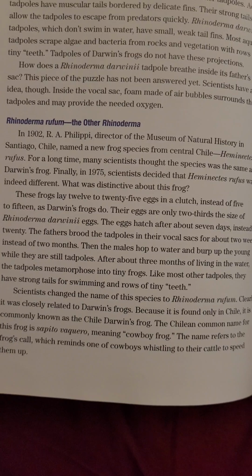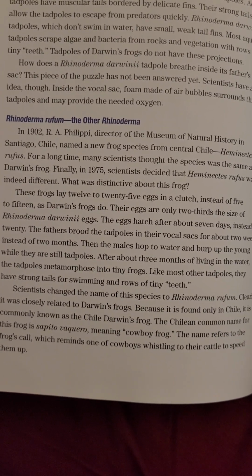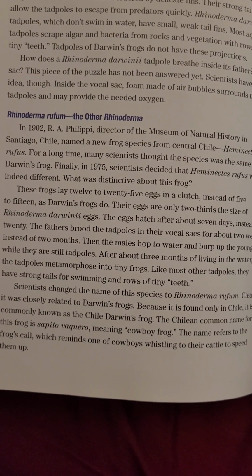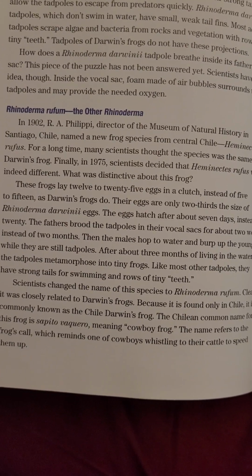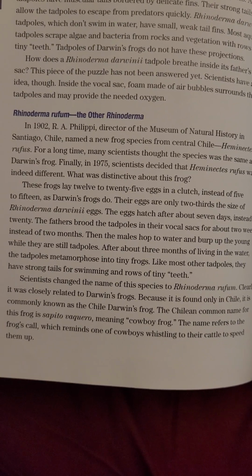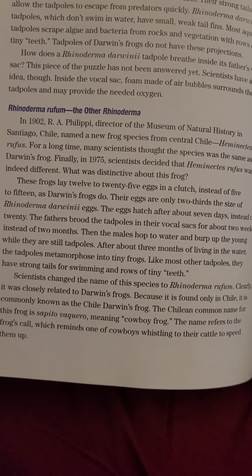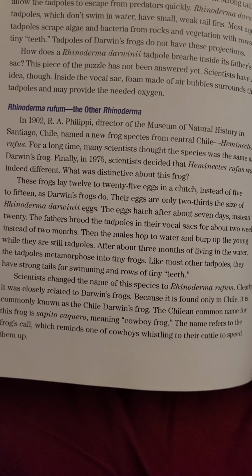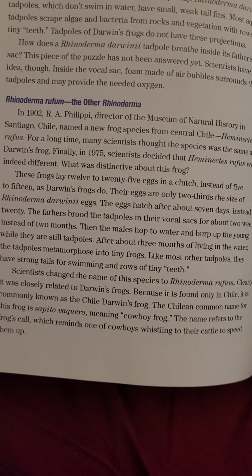These frogs lay 12 to 25 eggs in a clutch, instead of 5 to 15, as Darwin frogs do. Their eggs are only 2/3 the size of Rhinoderma darwini eggs. The eggs hatch after about 7 days instead of 20. The fathers brood the tadpoles in their vocal sacs for about 2 weeks instead of 2 months. Then the males hop to water and burp out the young while they are still tadpoles.